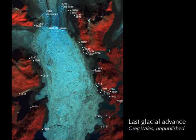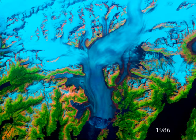What's interesting to note is that the advance was on the order of 36 meters per year during the Little Ice Age, reaching its maximum in about 1808. That's certainly the date we have there, at the position that we found it. I guess Westerners found it when they arrived in Prince William Sound, and right up to modern times.